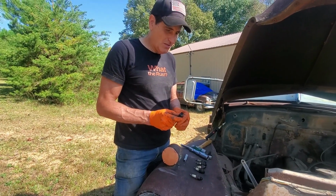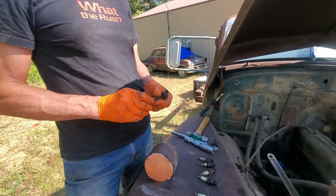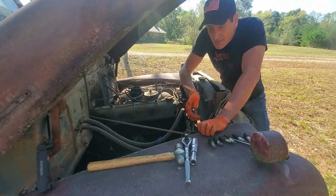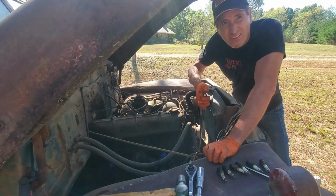So we've got to address that. That's too tight. All the rest are at 32. I think 30 is correct, but 32 will work. So I'm going to leave them at that. All right, let's see if this bounces back now. It does. It does.